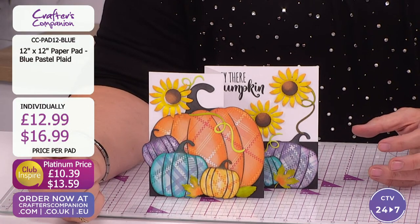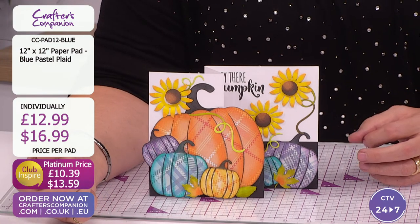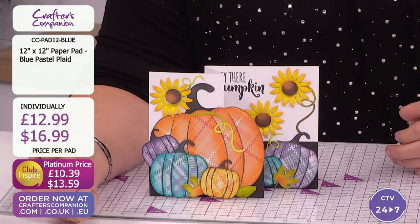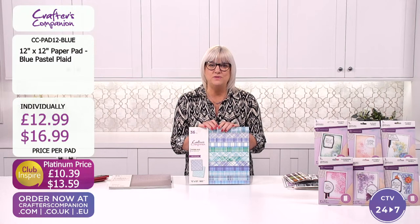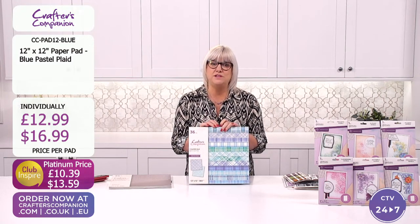How striking does that look? And I would never have thought of cutting it out of the papers at all. Really cleverly thought out, that one. It definitely gives me lots of thought for different die cuts that you can use this pad with. If you want to go for the plaid pad, it's £12.99 or $16.99. Platinum price, £10.39 or $13.59.